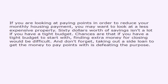If you are looking at paying points in order to reduce your monthly housing payment, you may want to look at a less expensive property. $60 worth of savings isn't a lot if you have a tight budget. Chances are that if you have a tight budget to start with, finding extra money for closing would be difficult. And don't forget, taking out a side loan to get the money to pay points with is defeating the purpose.